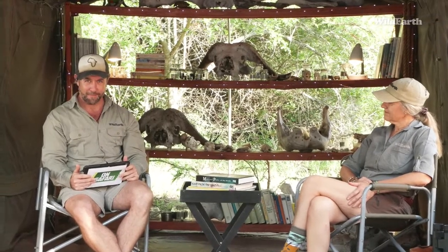Well, Amy was very excited to have found the first impala lamb on the 17th of November. Max, is this early? Is this late? I don't think so. I think it's almost spot on time. I remember when I was working in the Sabi Sands years ago, we always used to see them around the 15th. We always had bets on about the 15th of November. So I think 15th, 17th, it's all good.